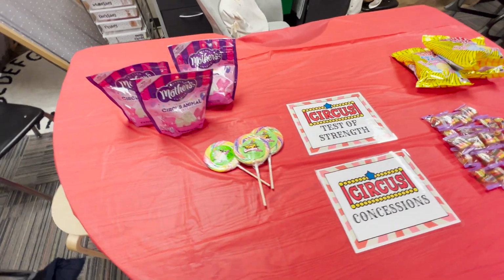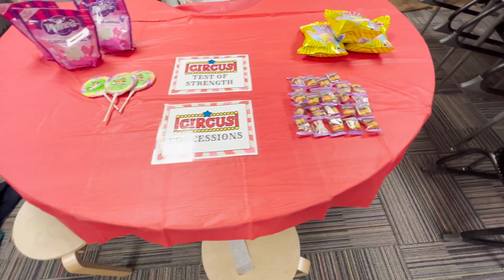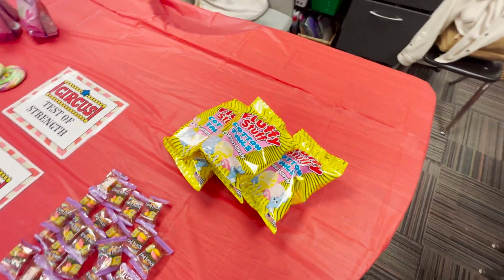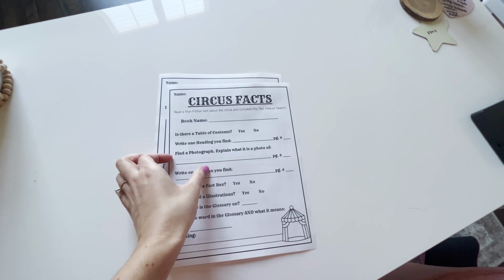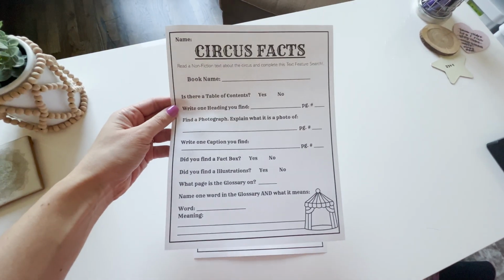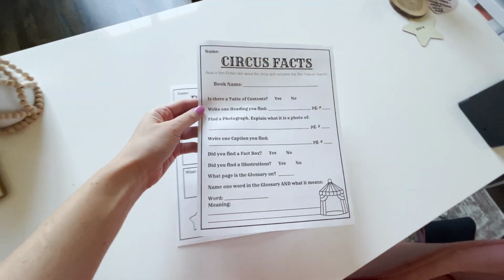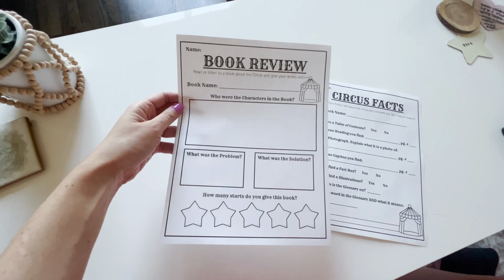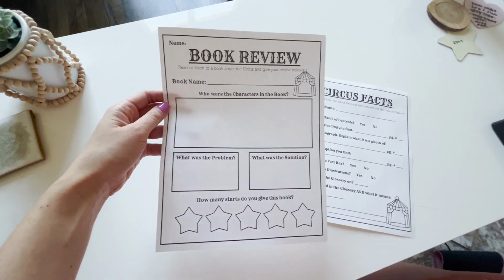After the students came back from lunch and recess, we watched a video about how cotton candy got its name, and we got to enjoy some cotton candy ourselves. And then it was time for the reading activity, which I totally forgot to film. We read a nonfiction book about the circus and filled out some text features that we found on the recording page. I also have a recording page that is for fiction books.